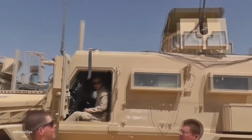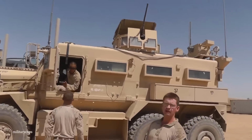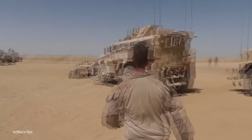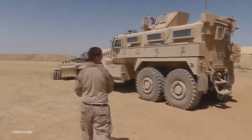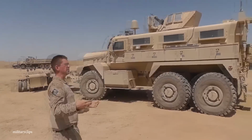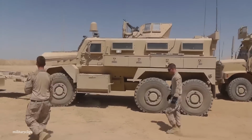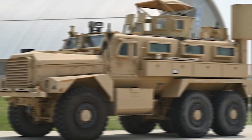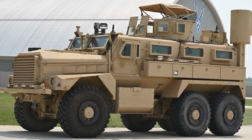Depending on the specific layout, the Cougar can typically transport between 10 to 12 fully equipped troops. And when going through the tough IED-filled terrain, the Cougar is seriously the safest place to be. The chassis is built for mobility, featuring that 6x6 wheeled configuration. Now, this setup provides a balance between speed and off-road capability, making the vehicle suitable for a range of terrains. It is as fast as it is tough, and it's meant to keep everyone inside alive.